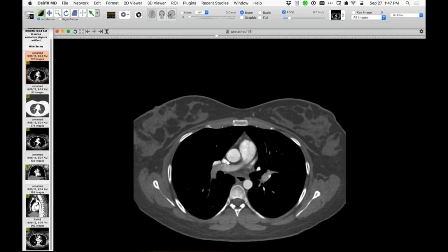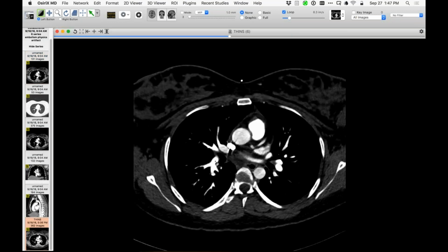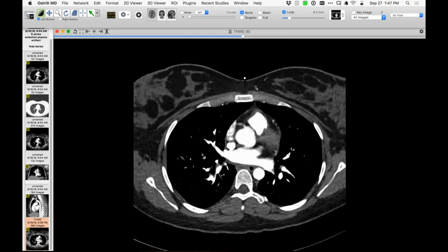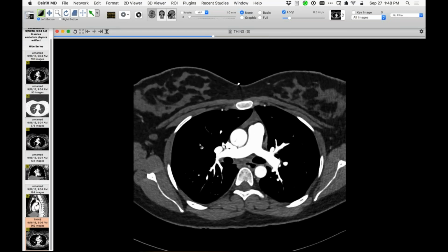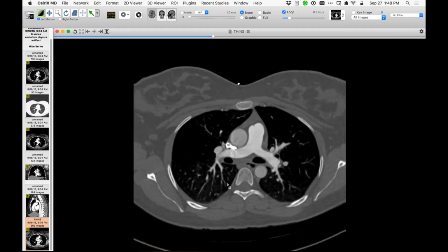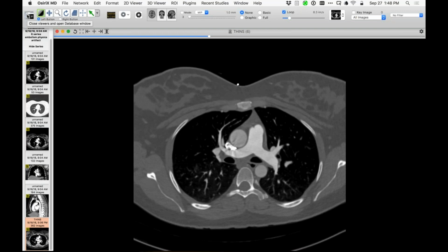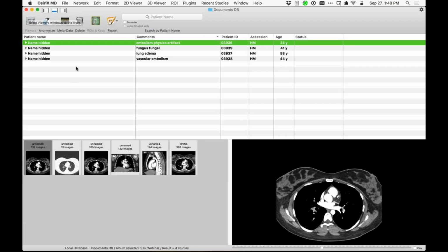That was earlier in the day. It was repeated a bit later, and I don't know why it happened, because our techs are instructed to make sure the patient does not take a deep breath in, but this is just the repeat exam done later in the day, which was normal, like that. So a really nice example of the interrupted bolus.